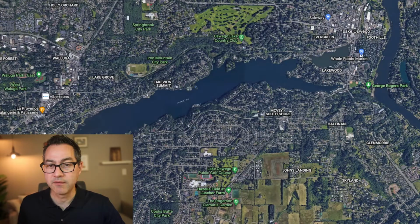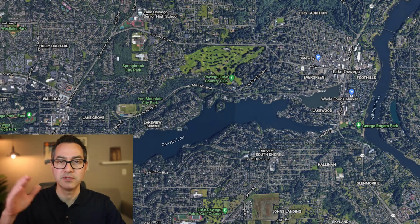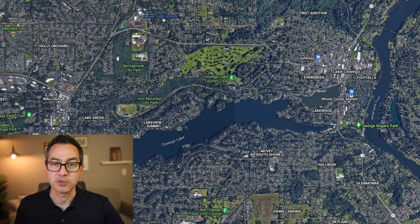The school district is split up into two zip codes, 97034 and 97035. It kind of goes like this, and then 034 is like this, and 035 is like this. Generally speaking, if you're on the north side of the lake, you're going to go to Lake Oswego High School and junior high, and if you're on the south side, you're typically going to go to Lake Ridge High School and middle school.